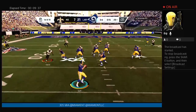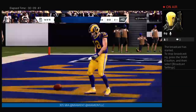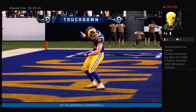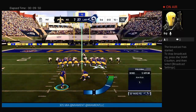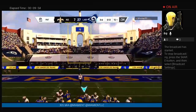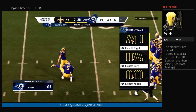A play fake to Gurley. Now gone. That's going to be caught. And he'll get into the end zone. Touchdown, Rams. Cooper Kupp, 29 yards. And the Rams tack on to their advantage. Still plenty of time left in the game, but now starting to pull away a little bit. Get some breathing room with that one.